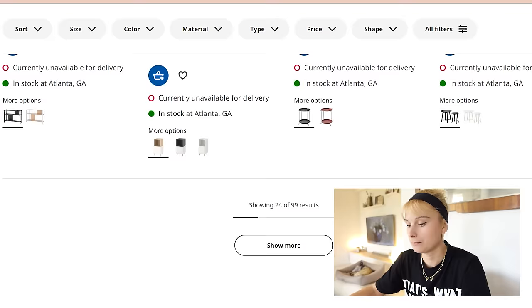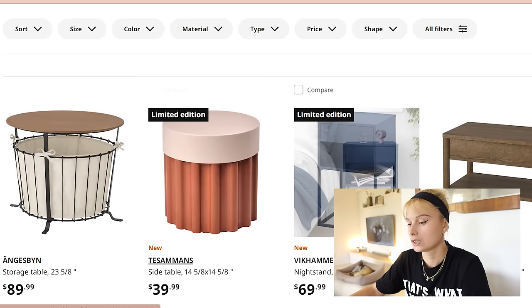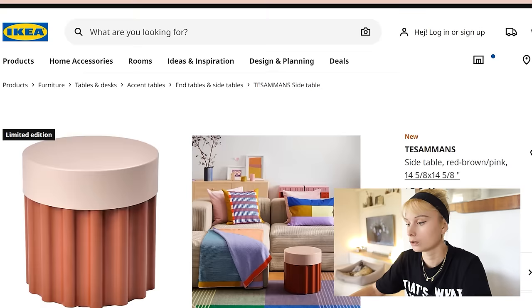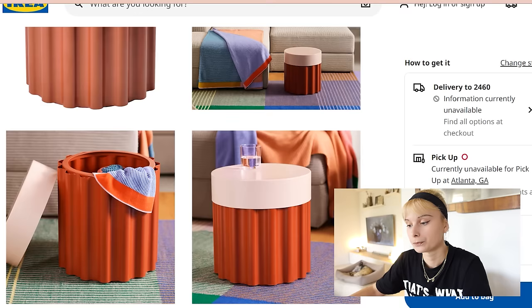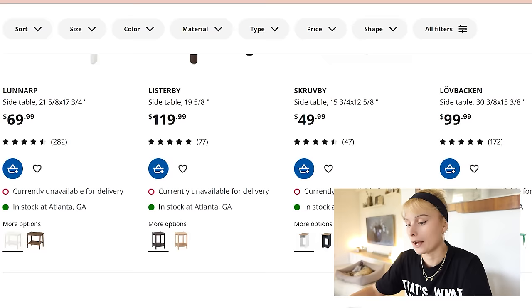So let's see. Is there something with closed storage? This is cute, but I don't really like the shape. Ooh, this one is a new one, I think. Ooh, this looks so good. And it has closed storage. Ooh, nice. I don't know if it fits with our bed and bedroom, but this one looks nice. Okay, let's see what else we have.